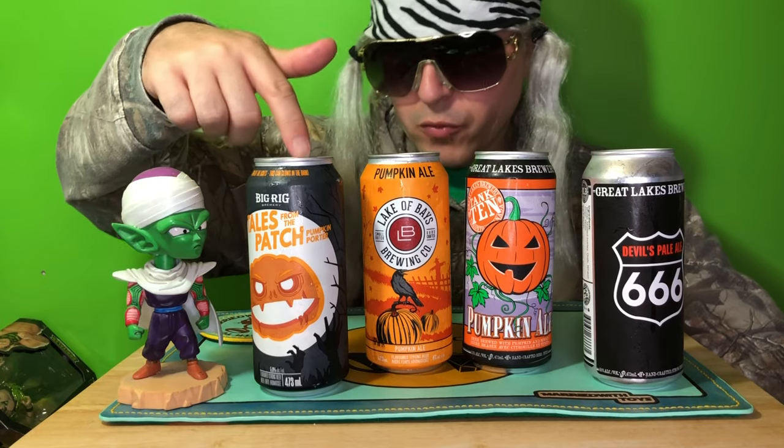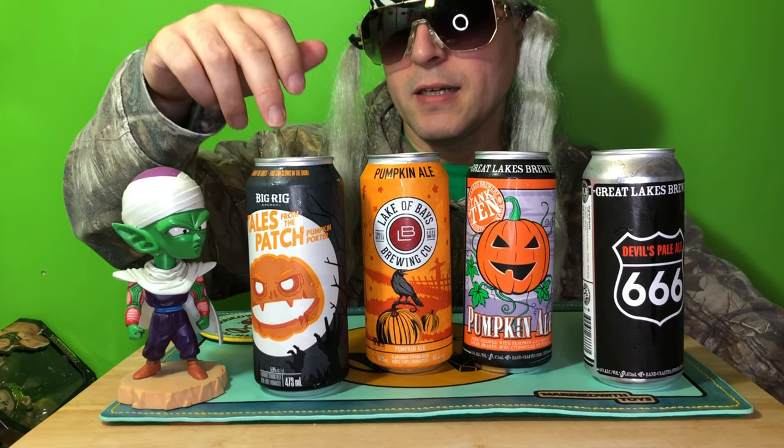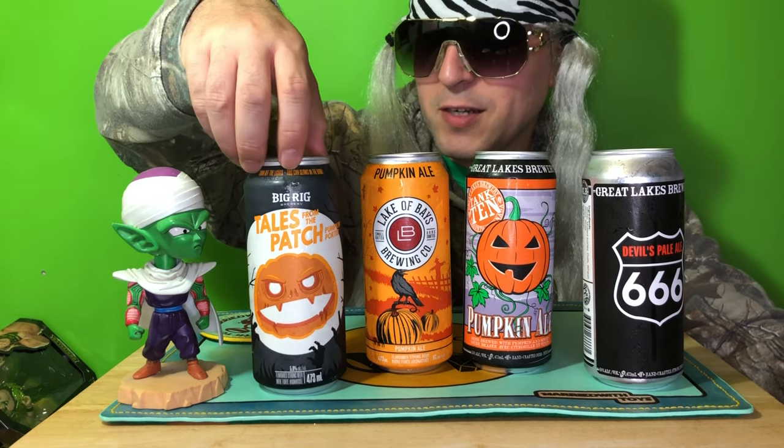We got the Big Rig Brewing Company, and this one's supposed to be a pumpkin pie, a spiced porter, and they like to say it's scary good. So we'll check this one out. I do like the fact that it's eye catching with the tails from the patch, pumpkin porter. That's a pretty nice artwork there for the season.